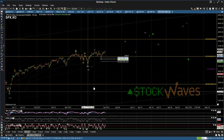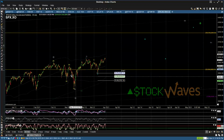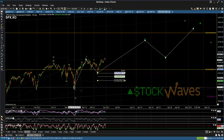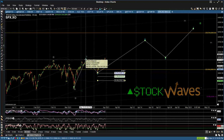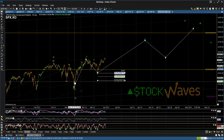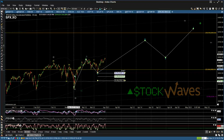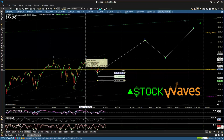Zooming in a little bit more on the structure here, the blue is one of the color codes that I use that implies the potential for a diagonal. So in this blue count, we can count this as an ABC move, similar to what we're looking at in the Russell. We held a much higher retrace. We held a 50% retrace. Whichever 1, 2 you're looking at, it's the same move up that could be 1, 2, 3, 4 in a stretched out fifth, and then an ABC move into the 50%, or we could count this as an A, B, and then a muted C wave in the blue count.